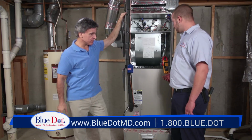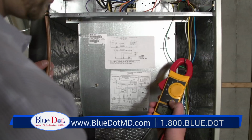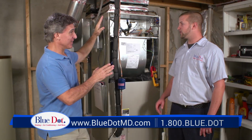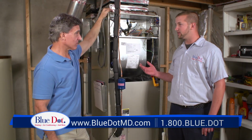I see some kind of meter over there. Yeah, right now I'm checking the amps on your motor just to make sure it's not overworking, basically. That way we can tell if it's going to prematurely fail or not. Okay, and if that happens, I'm in big trouble, right? Yeah, so we try to catch stuff before it gets too hot or too cold. That way we're not coming out in the middle of the night to fix your unit.